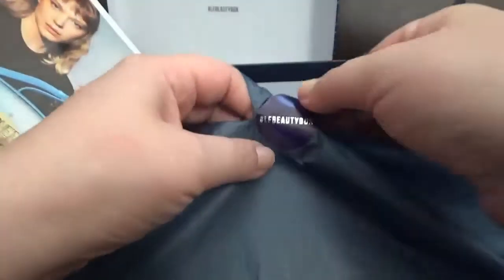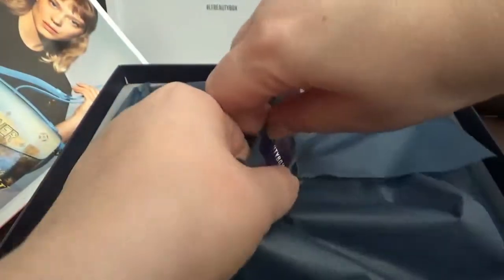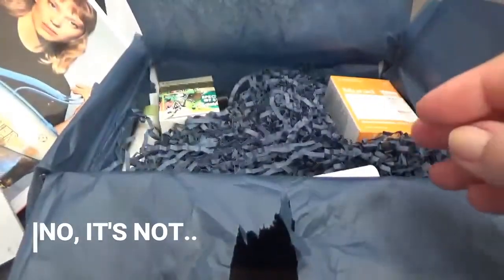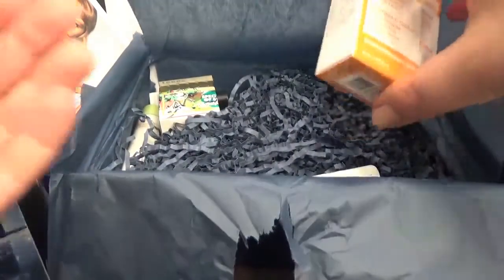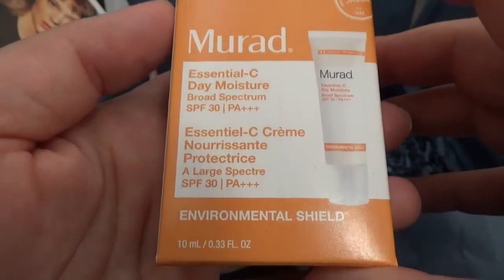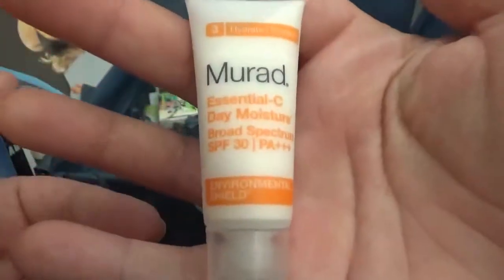And in the box we have here, as usual, the booklet with all the products and many other information. I believe this is this box. And let's see what we have here. First, I see here the Murad. It's step number 3, Essential C Day Moisture with SPF 30. And let's see what the size of this is. It looks like this. So this is the first item.